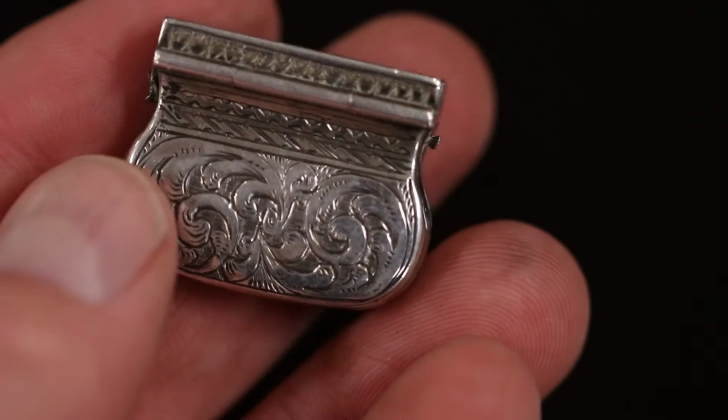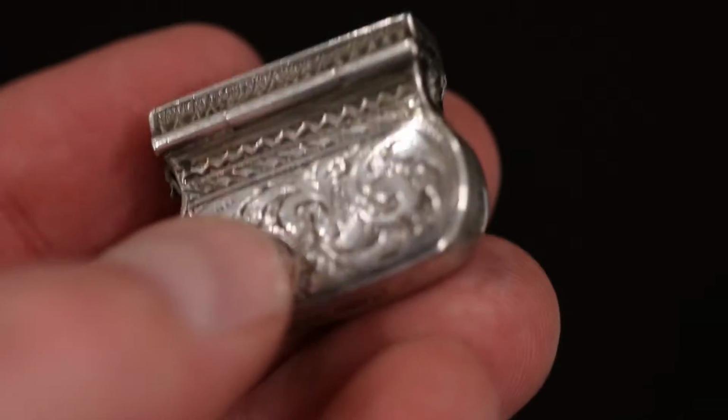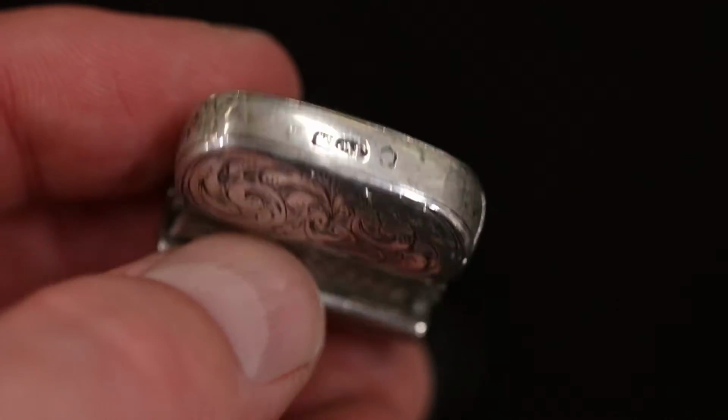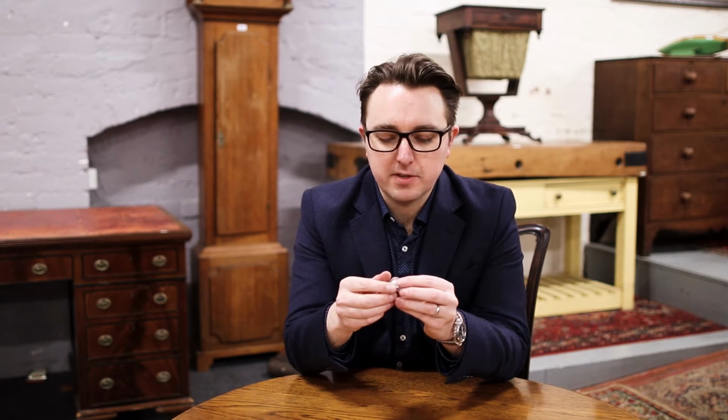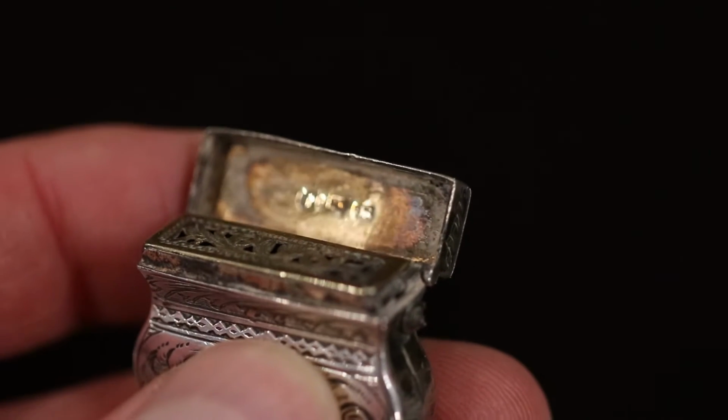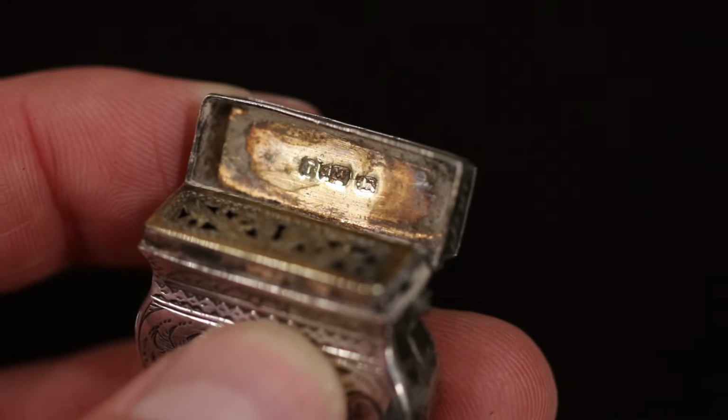So normally with silver, like we discussed in the last sale preview, it's very easy to date precisely to the year, to the town or city where it was made or assayed, and to the maker. But unfortunately with this very small item, there's only a partial set of hallmarks on there. On the inside of the cover, we've got this little head. That's the duty mark. That shows Queen Victoria.